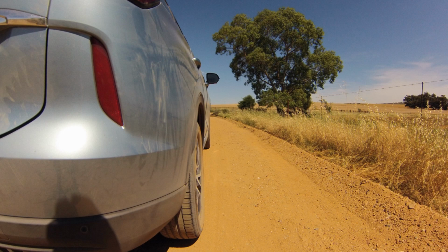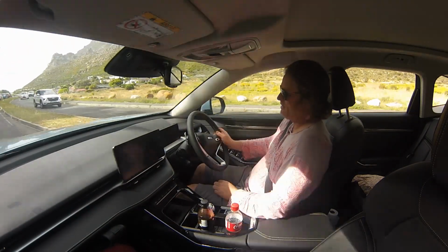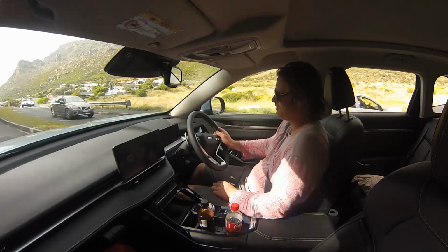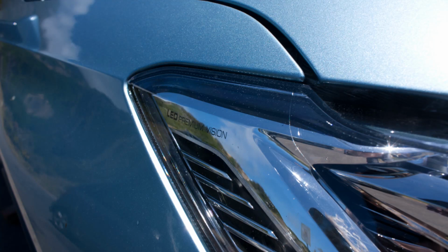Electric seats, downhill assist, various traction modes. Really does have you covered.